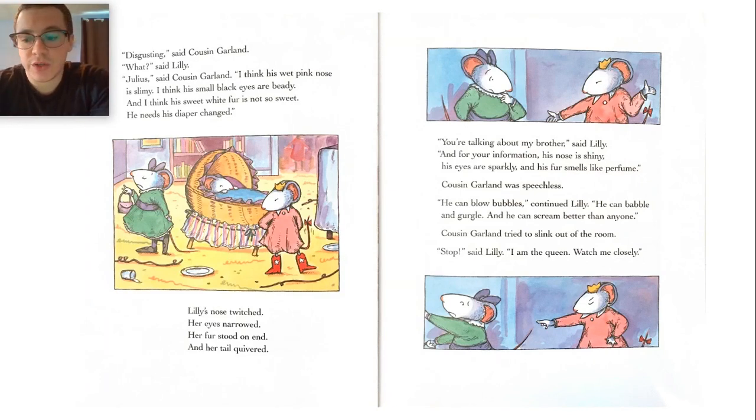So we thought about the problem and the solution. The problem is that Lily was getting jealous of all the attention Julius was getting. And then the solution was that Lily stuck up for Julius when Cousin Garland said that he was disgusting.